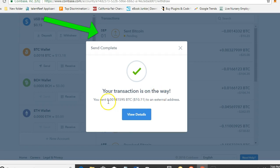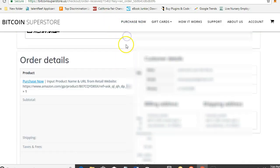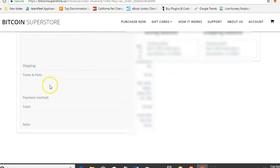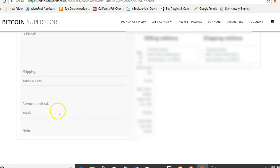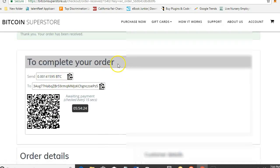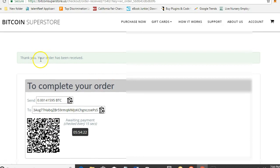So your transaction is the only way. You sent this amount to an external address. I can view my details. This is the Bitcoin Superstore here too, and it looks like everything is done. So order details, this is the product, shipping fees. You're supposed to be showing me this, but something's going on here. It says thank you, your order has been received. So that just confirms that I purchased this order.